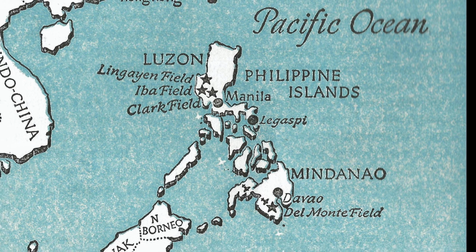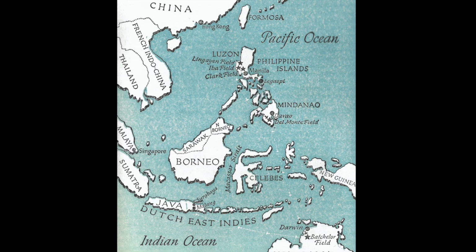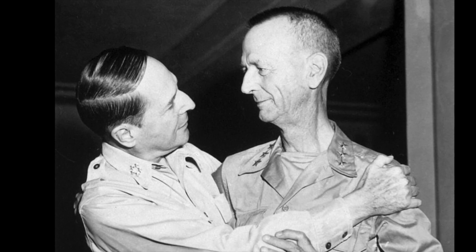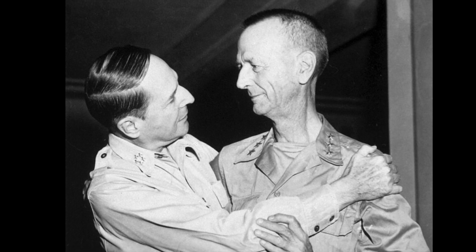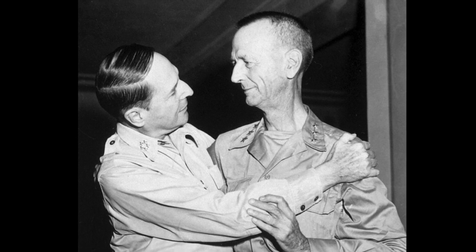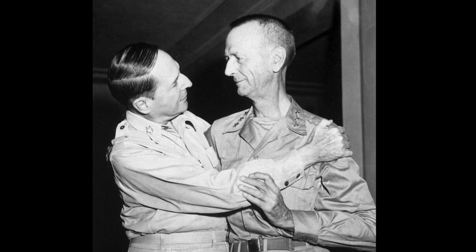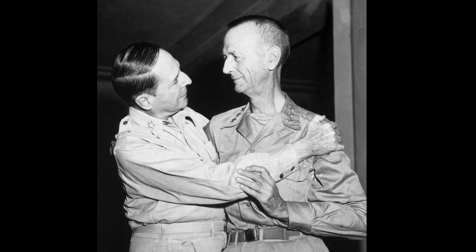Two years earlier, on March 11, 1942, MacArthur had evacuated the Philippines and fled to Australia when the Japanese conquered the island nation at the start of the war. But before leaving, MacArthur passed the command of the entire Allied force to his friend, Lieutenant General Jonathan Wainwright. MacArthur told Wainwright to hold on until he came back. In Australia, MacArthur swore to recapture the Philippines from the Japanese and rescue the Filipinos and his men. He declared to the world, "I shall return."